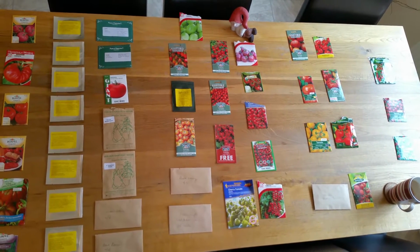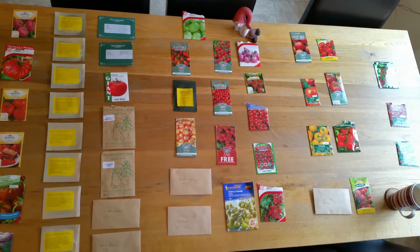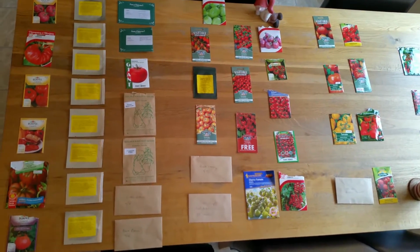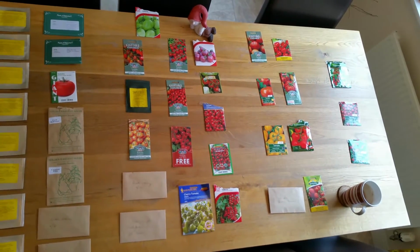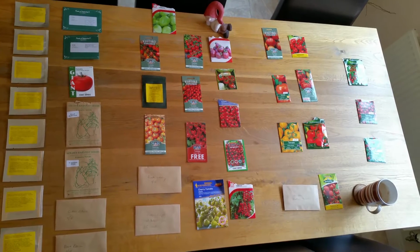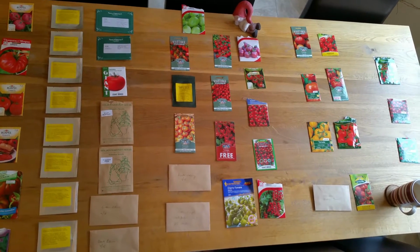Tomatoes, forgetting about the different growth habits of tomatoes, are divided pretty much into 4 different groups, aren't they? You've got your beefsteak on the left, you can see I've grouped them. Then you've got your cherries, then you've got what you call your globe or standard tomatoes, and then you've got your bush tomatoes. They're the ones that are most commonly presented in the garden centres.